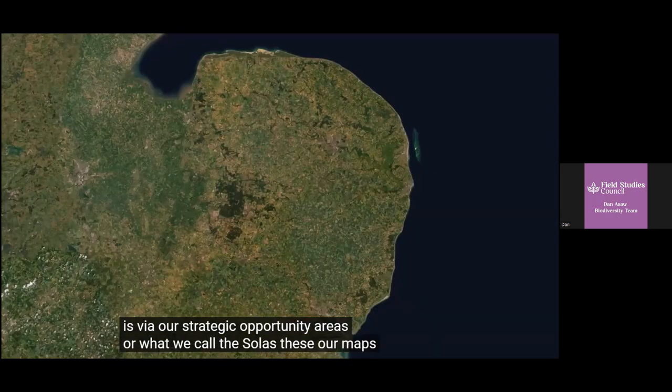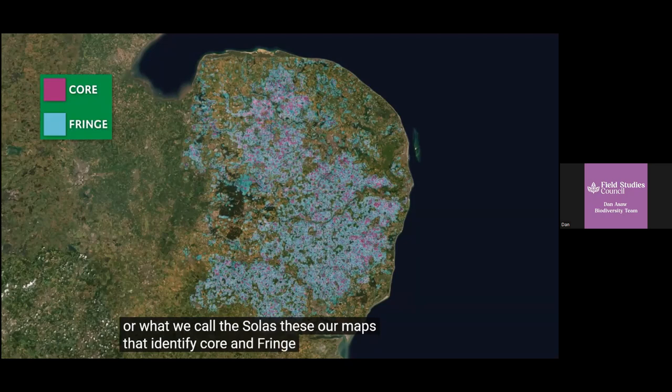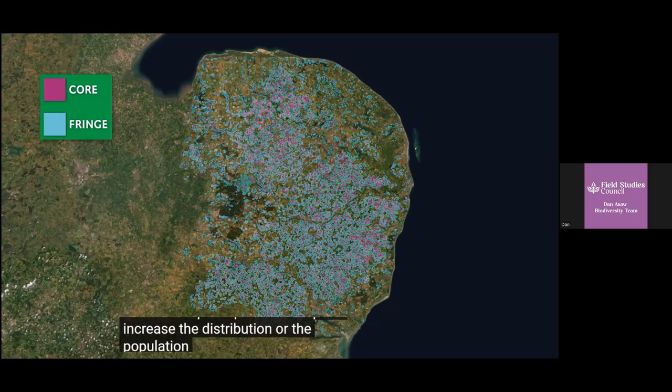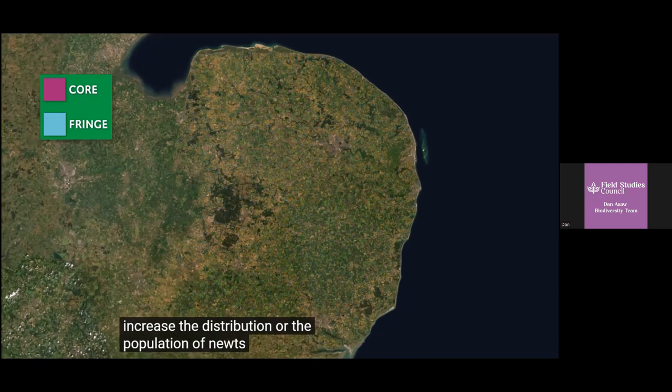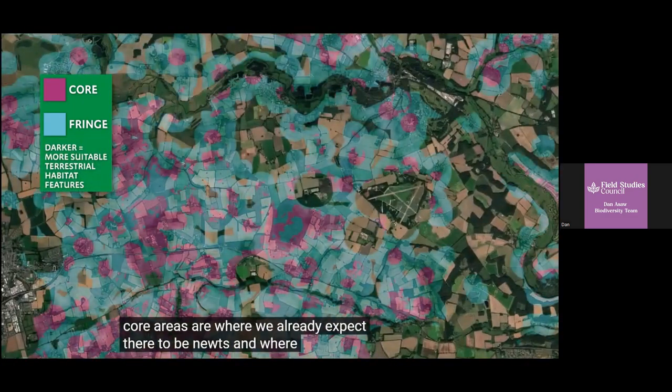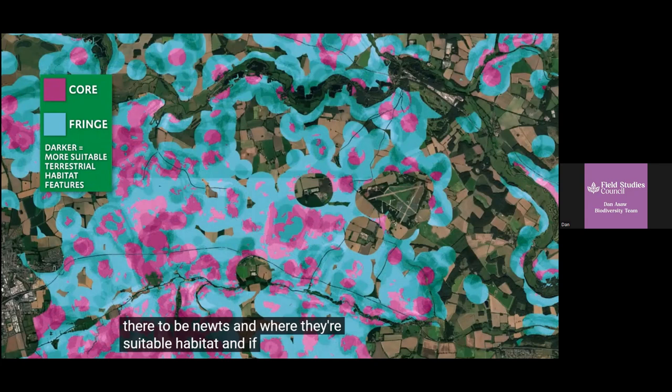These are maps that identify core and fringe areas where, if we place ponds, we hope to increase the distribution or the population of newts. Core areas are where we already expect there to be newts and where there's suitable habitat. And if we place ponds in those areas, what we're going to find is hopefully an increase in the population.